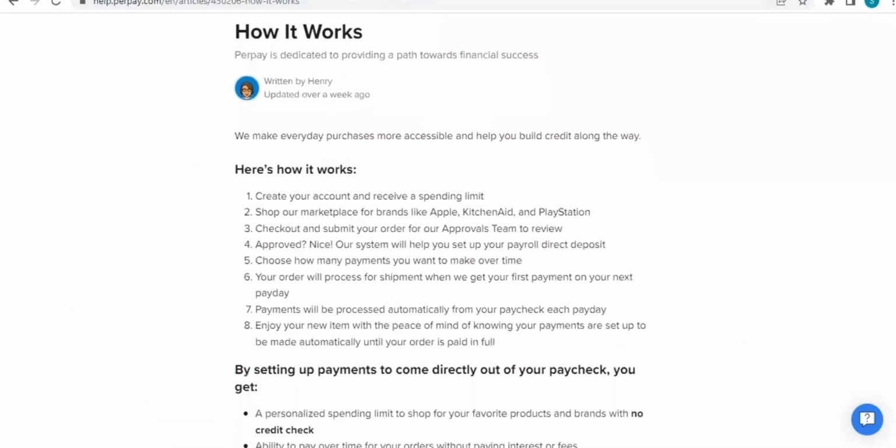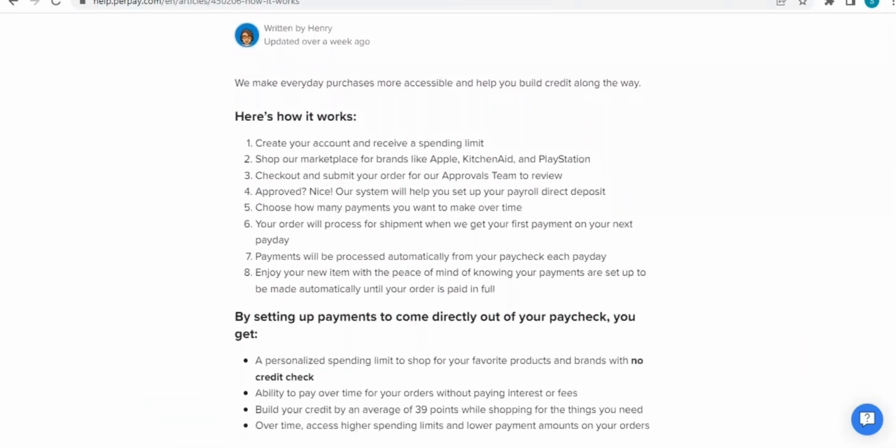Here's how it works. You will create an account and receive a spending limit. Shop our marketplace for brands like Apple, KitchenAid, and PlayStation. Check out, submit your order for our approval team to review. Approved? Nice. Our system will help you set up your payroll direct deposit. Choose how many payments you want to make over time.